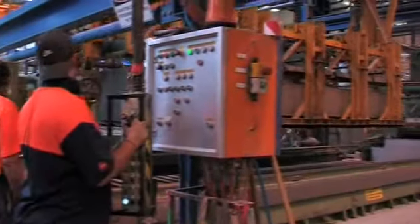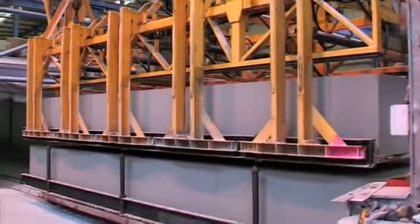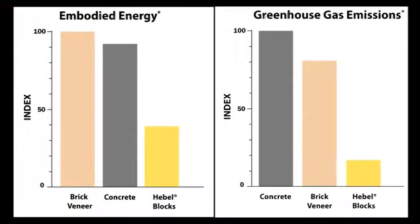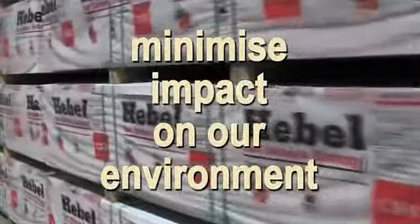The manufacture of Hebel AAC uses just one quarter of the raw materials needed for conventional masonry, and the process produces no toxic gases or byproducts. And with 73% less embodied energy and 61% less greenhouse gas emissions than comparative masonry products, you can build with Hebel knowing that your choice has minimised the impact on our environment.